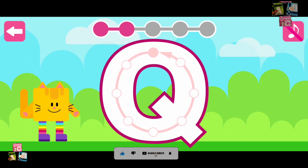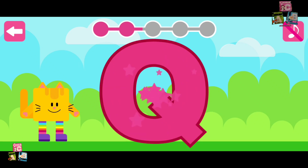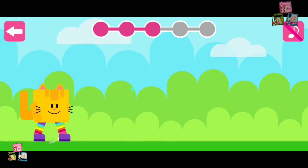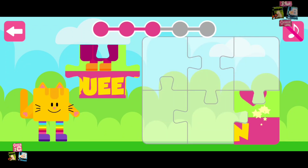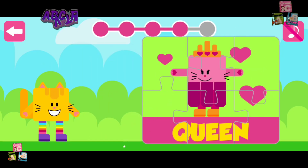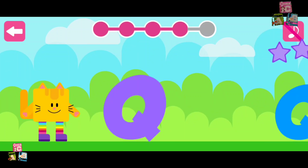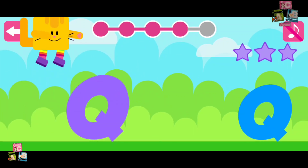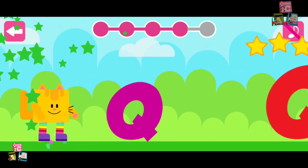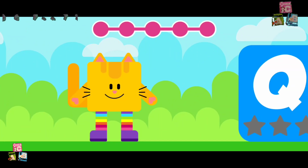Look. Q is here. Can you trace it? Great! Q! Nice job! Yay! Wow! Let's solve this puzzle! Good job! Great! Awesome! Queen! Yeah! Oh, I'm ready to jump! Q, Q, Q, fantastic! Congratulations! Here's your diploma!